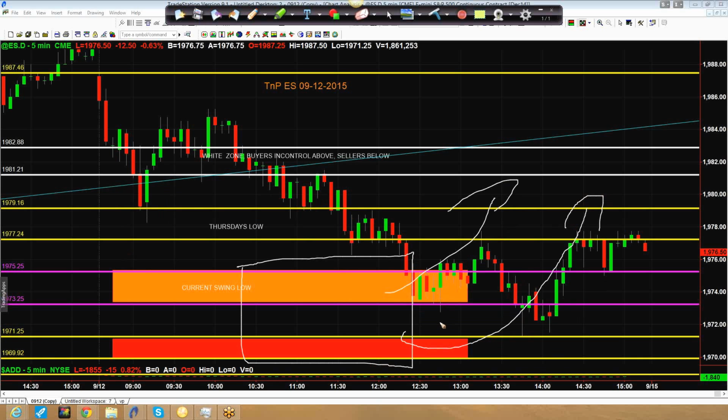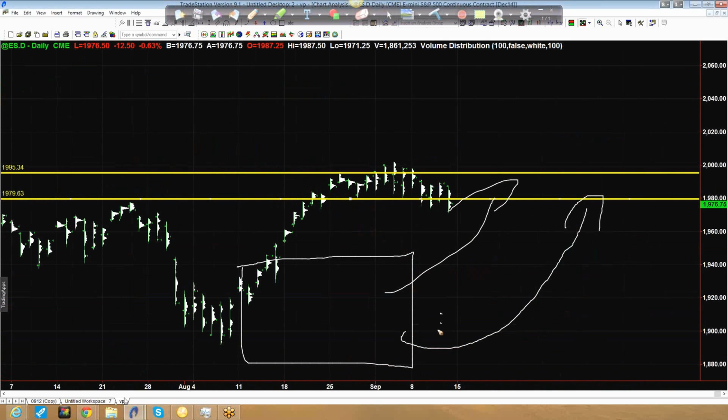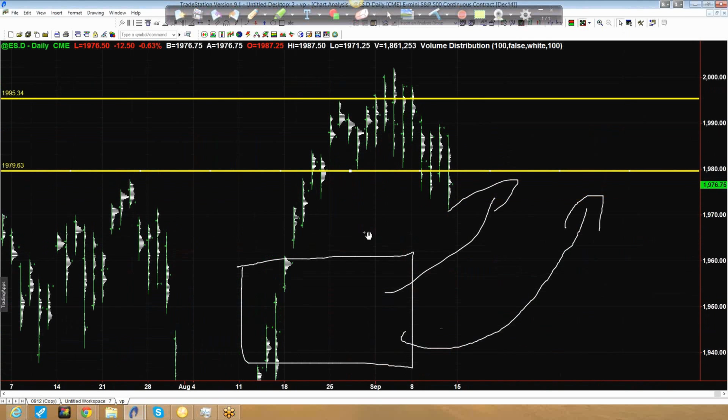The only interesting thing about this is that if we look on the volume profile where we closed at 1976.50, we've now closed below, essentially this is the first time we've actually closed below the range. If you look at all these other occasions, we've closed within this range from 1980 up to 1995, almost with one exception did we close above it. So a couple of things come to mind for Monday.